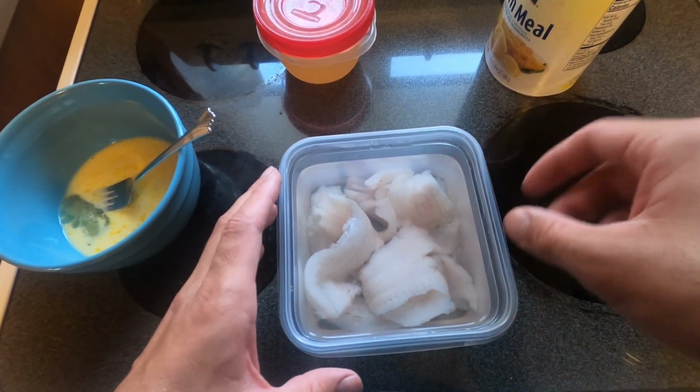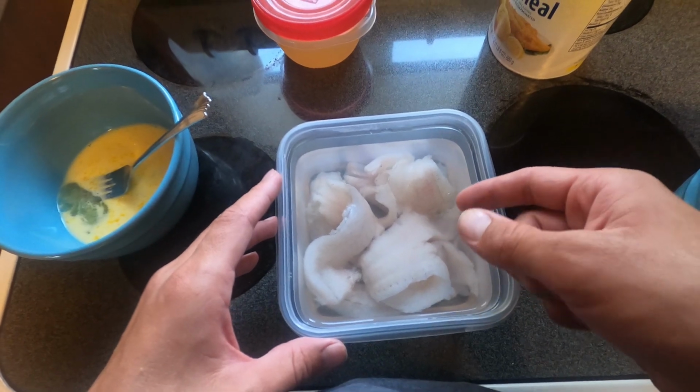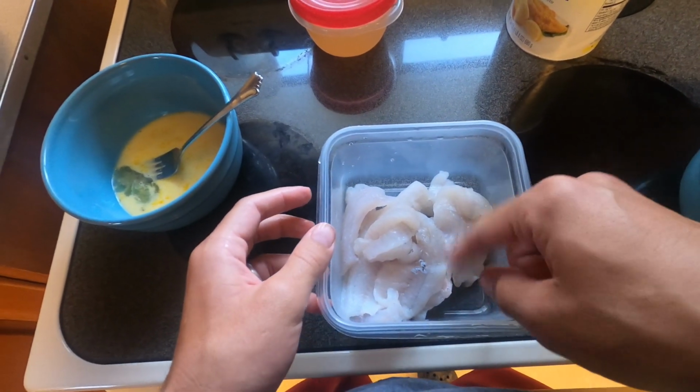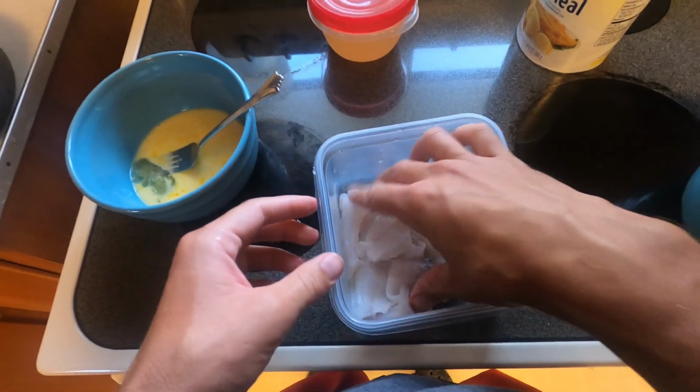Whenever I do this, it's not an exact amount of salt or anything. It's probably like a tablespoon or two, and then just mix it with water, leave it in the fridge overnight. Whenever you rinse them off, you just want to make sure that you rinse them off pretty decent so you don't have a bunch of the salt on them or anything.